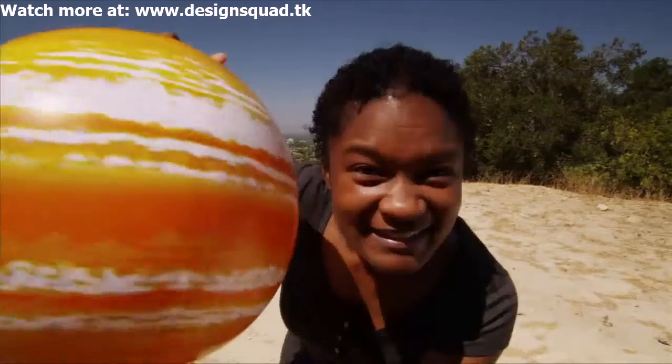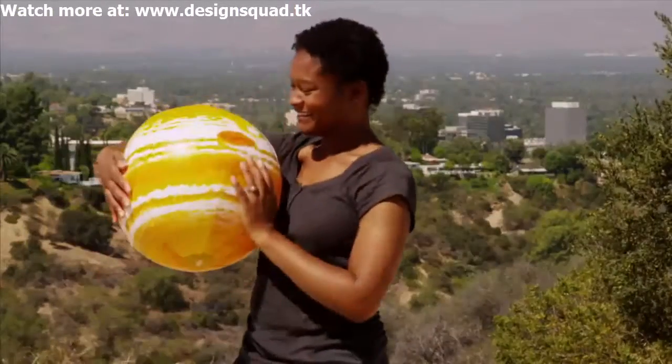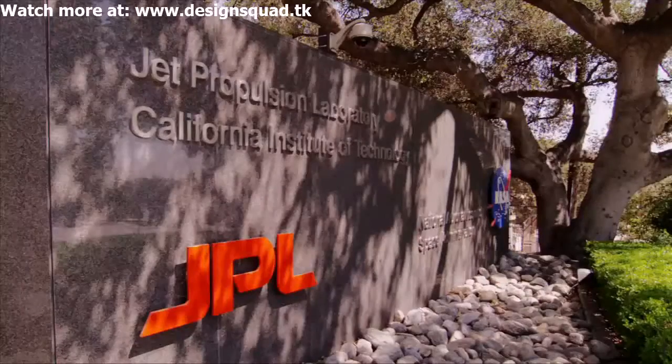This is Jupiter. It's one of my favorite planets personally because it's just gorgeous to look at. My name is Tracy Drain, and I'm a flight systems engineer at NASA's Jet Propulsion Laboratory in California.